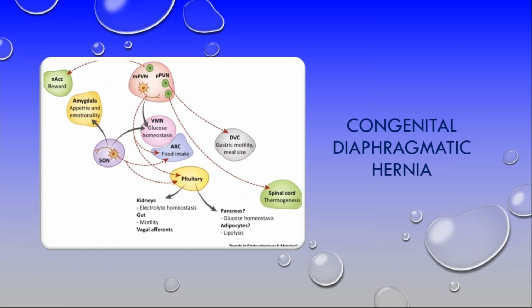What is the counteracting hormone to cortisol? It is something called oxytocin. And what does oxytocin do when it works properly? Well, one of the things oxytocin does when it works properly is that it controls your emotional ability and your appetite. It creates good glucose homeostasis. There's much better food uptake. The kidneys work better. The gut has motility. The pancreas works better, so we have glucose control, and there's thermogenesis that occurs.